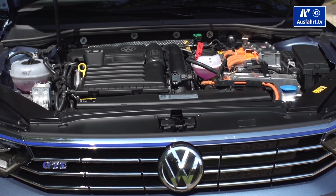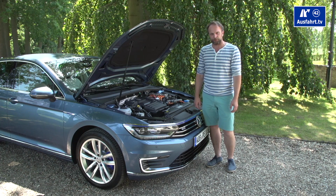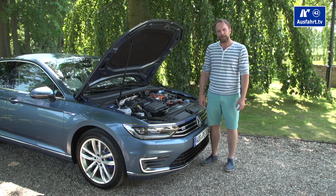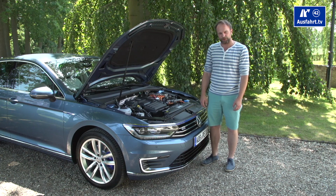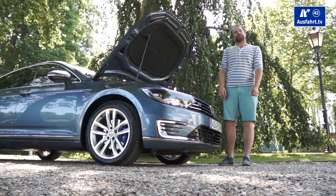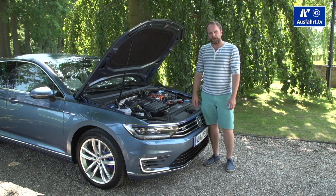And we have the 6-speed DSG dual clutch automatic transmission, and inside this dual clutch transmission we have the electric engine with 115 horsepower. Together we have a system power of 218 horsepower, and this is good for a maximum torque of 400 Newton meters. The electric engine itself has a maximum torque of 330 Newton meters, while the 1.4 liter TSI engine has a maximum torque of 250 Newton meters. And you get them in a range of 1,600 and 3,500 RPM.